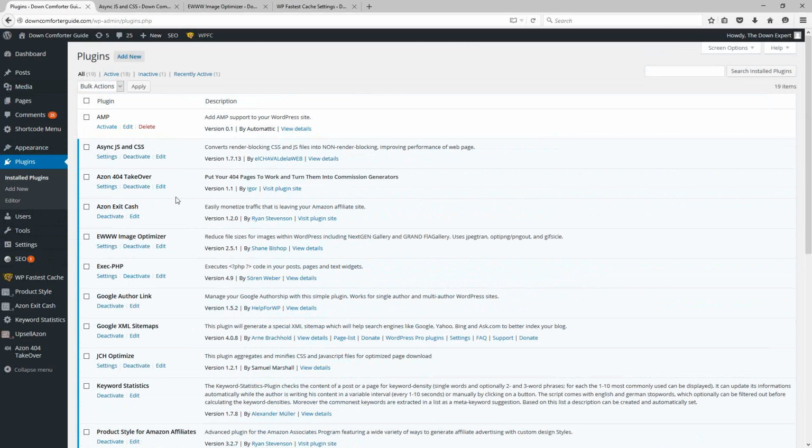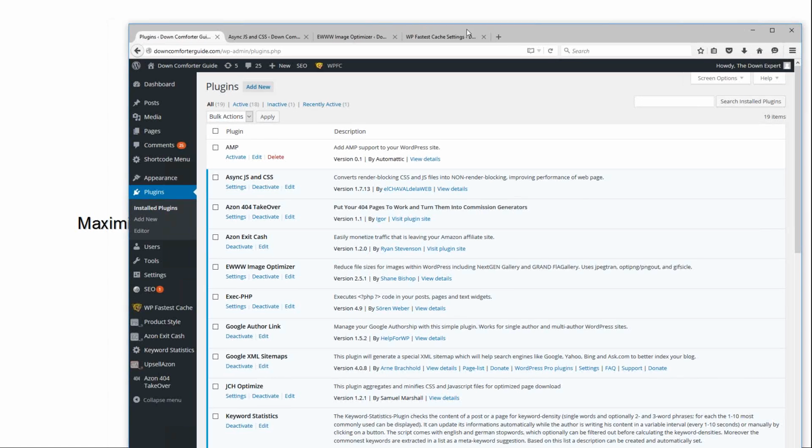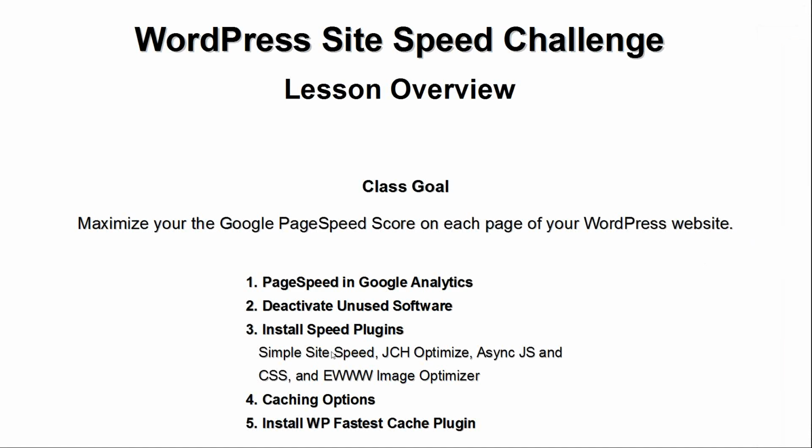Now, the next thing that I do after I've tidied up all the software on my site and taken a look at where I might be standing in Google Analytics is actually go and install some more software on my website. Now, with what I just said about deactivating software that we don't really need, it might seem a little counterintuitive initially to then go and put more software on the website in an attempt to speed it up. However, all of these different plugins that I use for this purpose are specifically designed to help optimize or speed things up in some manner, with one exception.